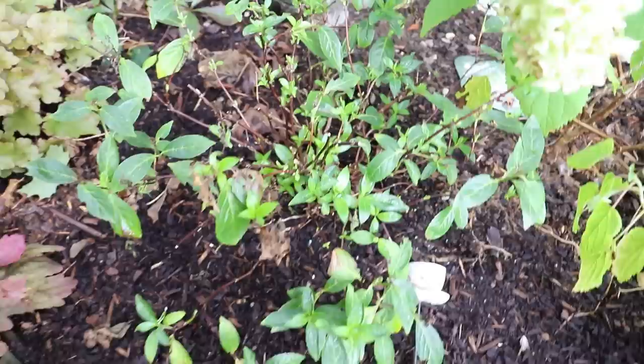I think my soil is just too rich and she doesn't like it. This flowered for a little bit, but not the way it's supposed to. So I'm going to take it out.